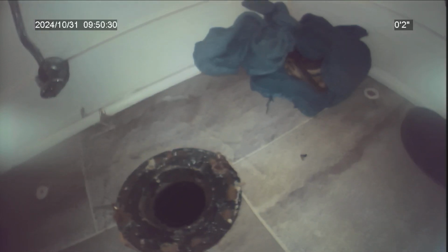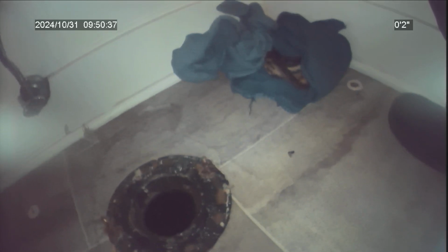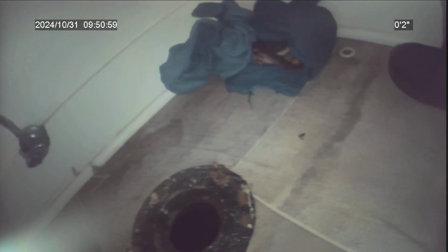It's October 31st, 2024. It's 9:50 in the morning. We were called out for a sewer inspection. Best bet was to pull the toilet here in the dressing room to camera this line. This is property address 415 Northeast 4th Avenue, Camas, Washington, 98607.